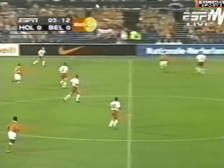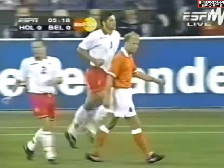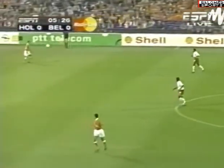And Koku. And it's Bergkamp just coming off his chest, and it allowed Philippe Albert to get in quickly. Well, a lot of people were very surprised that Albert got the call up today. Well, Belgium have been hit by injuries.